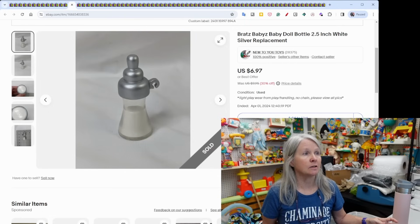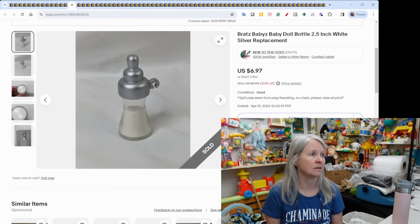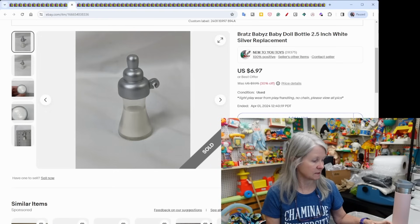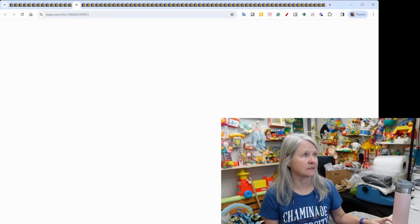Bratz baby doll little bottle. It's supposed to have like a little chain that attaches to the doll. I never find them with chains hardly. It sold for $6.97. I had a lot of those sales. I'm not sharing all of them, but I had a lot.